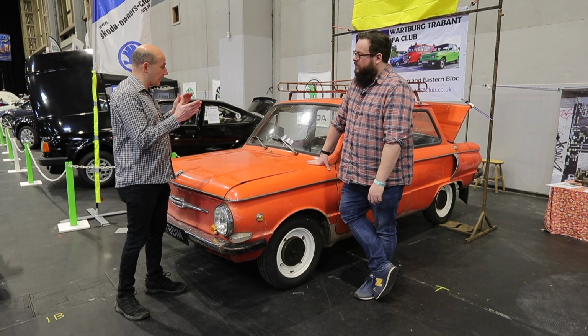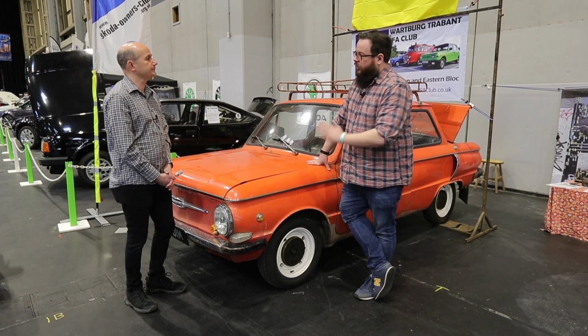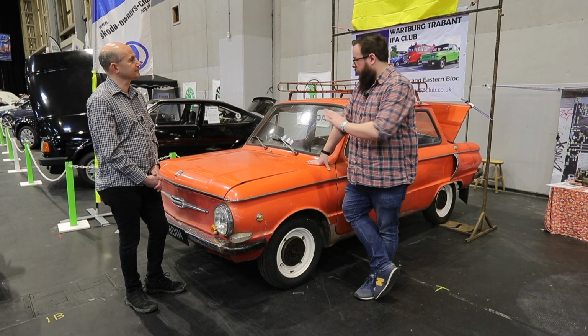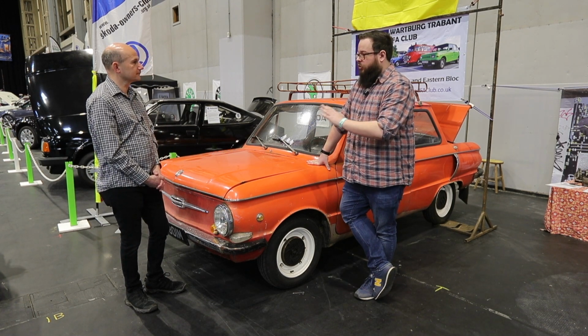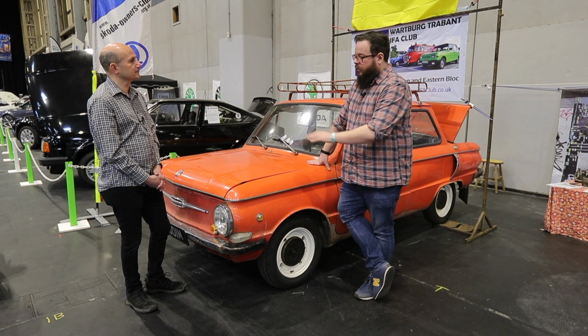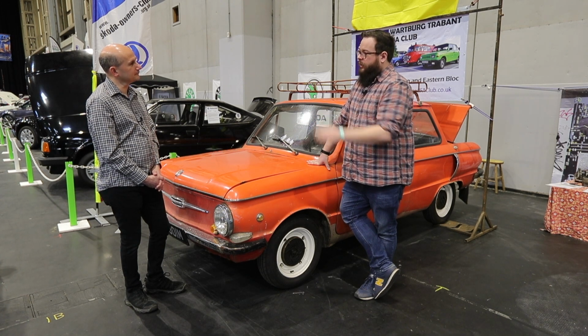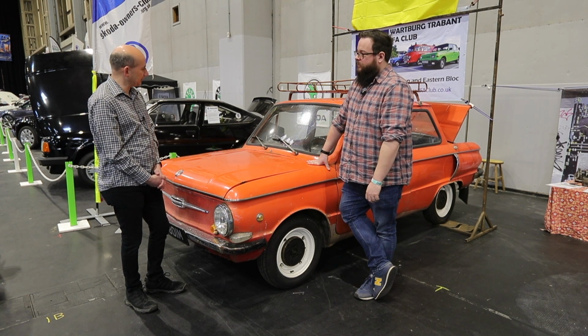So, anything more to do with it? We're going to try and tidy up some of the bodywork on it. The mechanics appear to be fine. It runs, it drives, it's good fun. But I want to try and keep some of the patina, try and clear up some of the chrome, and just give it a little bit of life and extend its history with us. Okay, I look forward to seeing it on the road.